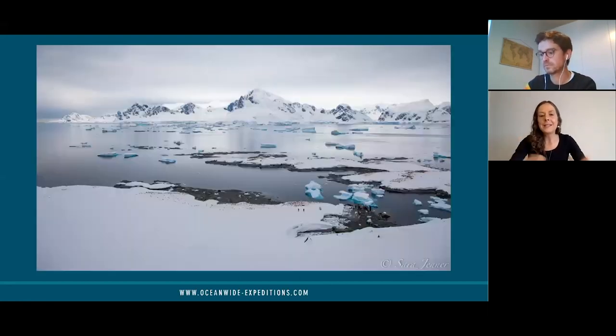So early season, when we first get down there on those first weeks in November, this is what Antarctica looks like. It's pristine and white. We may be one of the first people to land at some of the sites since the previous summer. So there'll be no footprints. The penguins are slowly coming ashore. They're starting to try and find their colonies. You can see the little markings of red down on the shoreline, which are penguins in this picture.